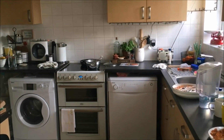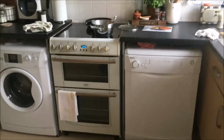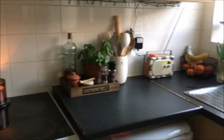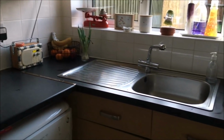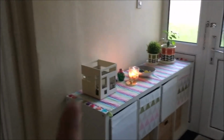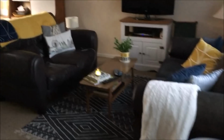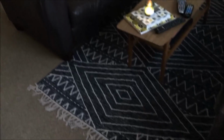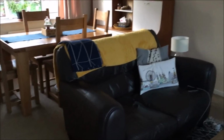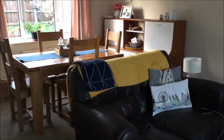Got to sort this kitchen out. It's the cooker that I'm not looking forward to. Look at that. Okay, so the kitchen is nice and clean. I've put a candle on to try and get rid of the stench of curry in the house. I've put another one here and then another one here, and I quickly gave it a vacuum and chill. Everything's looking nice, so I can chill out now. Paul and I are probably going to watch a movie.